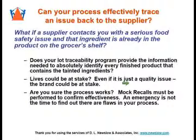Lives could be at stake, even if it's just a quality issue. The brand could be at stake. So are you sure the process works? Mock recalls must be performed to confirm effectiveness. An emergency is not the time to find out there are flaws with your process.